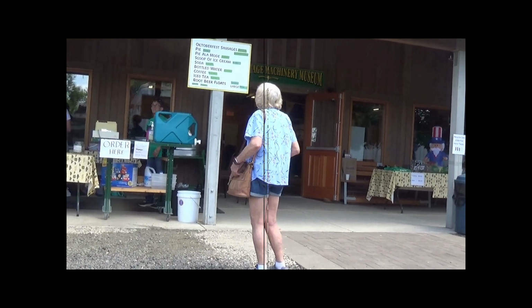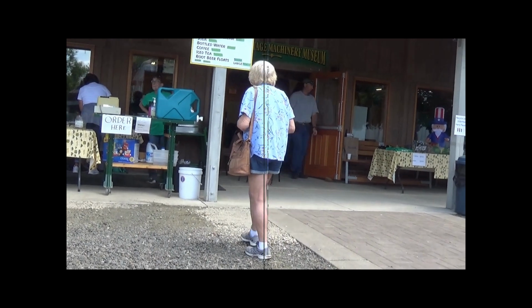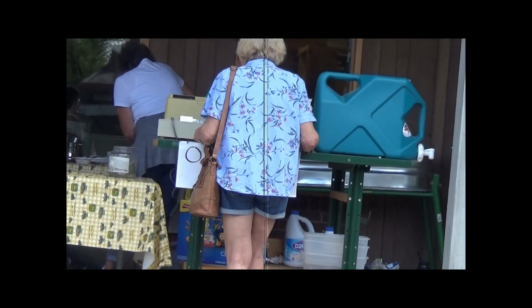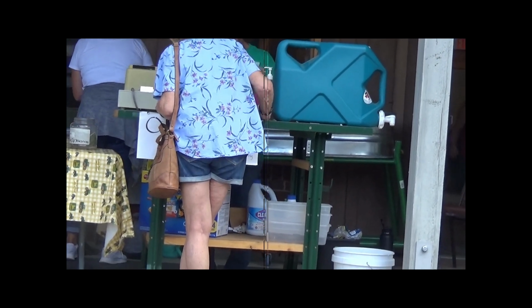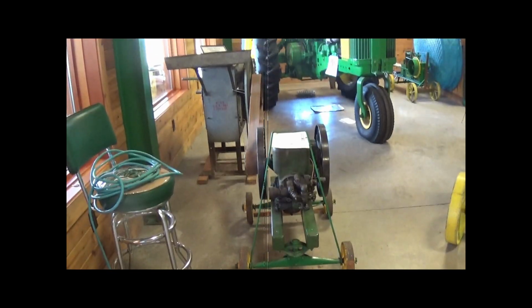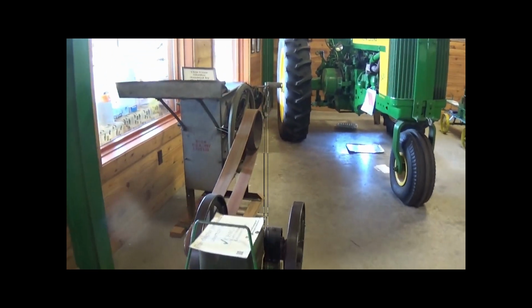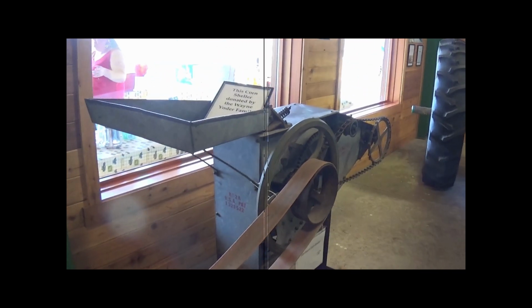Uh-oh, it looks like Marge is hungry, and they have a few places around this place. This place is absolutely huge, and you can order whatever you would like. Ice cream cones or whatever. There's a shop for everything. And so that's a real welcome relief for her since she's getting hungry. Then we'll go to the John Deere Tractor Museum.